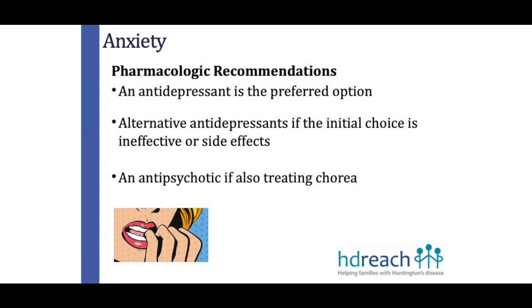Pharmacologically, antidepressants are actually the preferred option, and we've worked in research and in clinical care for the last 30 years, and it's quite clear that the treatment of choice for really severe anxiety that won't respond to other basic structure and reassurance for milder forms are antidepressants. And if the first antidepressant that's chosen is ineffective, alternate antidepressants can certainly be chosen. It can also be a switch based on the treatment team's recommendation if the side effects of the first antidepressant chosen are problematic. Other antidepressants may have very different side effects.